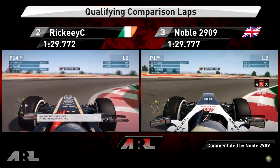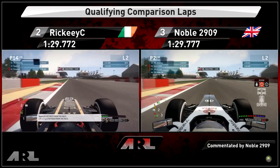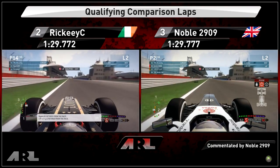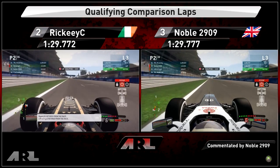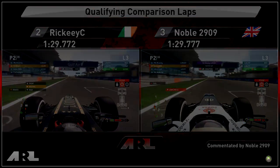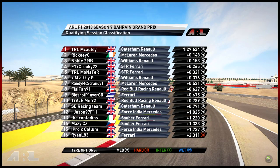Second gear as they chuck it in, and on the exit Ricky gets a nice clean run off the corner, but Noble has a slight oversteer moment which leads to Ricky coming out on top in this qualifying comparison and finds himself on the front row of the grid with a 29.772, with Noble just 5 thousandths behind, lining up in third. Thank you very much once again to Harry Jacks for that qualifying comparison.